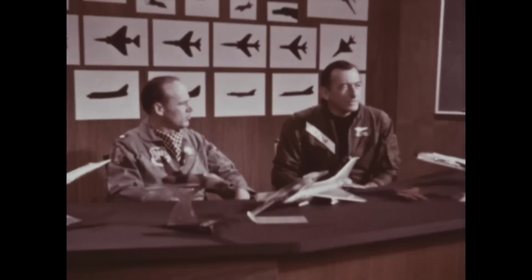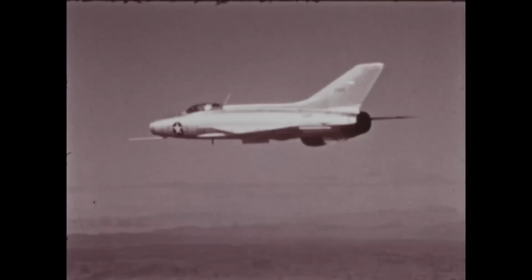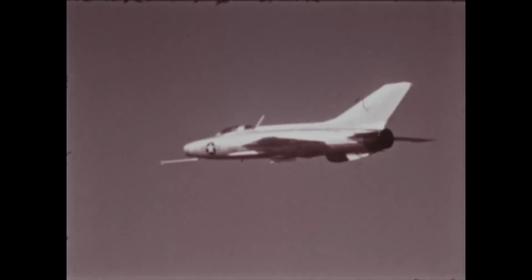Colonel Jordan flew the MiG-21 against all U.S. Air Force tactical airplanes. I flew the MiG-21 against all Navy fighter and attack airplanes. During the program, we exchanged several flights in an effort to compare tactical data. Joe, would you point out some of the performance characteristics of the MiG-21?